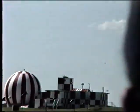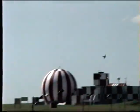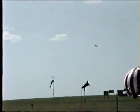Right there. Oops, I'm sorry. Okay. From the right. Pitching up. Rolling over, taking a look at the airfield as if he were attacking it, folks. Getting ready for a strafing run. Here comes the CF-18 Hornet.